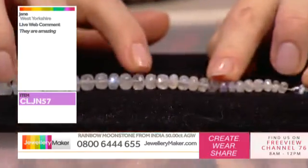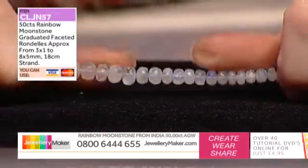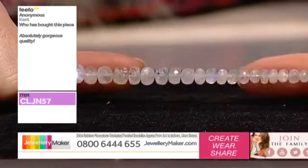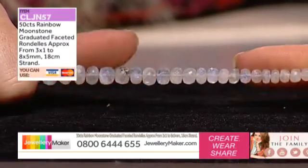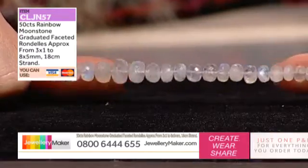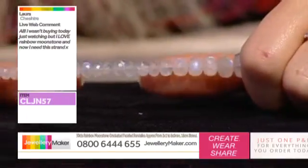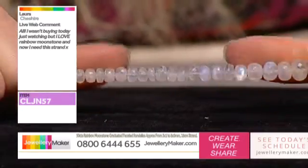They are amazing, says Jane in West Yorkshire, forgive me. Jane, if you think they're amazing here, wait to get these home. We've got a review on this very strand: absolutely gorgeous quality, from a customer in Kent. I love that you've taken the time to comment on this. Again, it actually comes across on the television quite grey, and it's just the way the light works with it. It's white in its body. Some of them are a bit more clear than white, and the shiller is just outstanding.